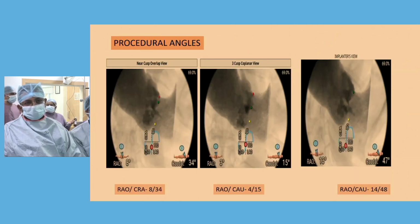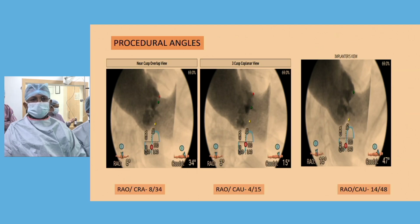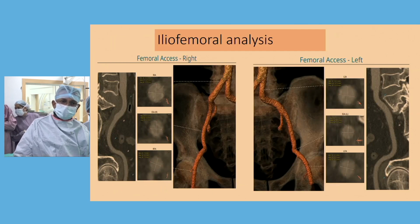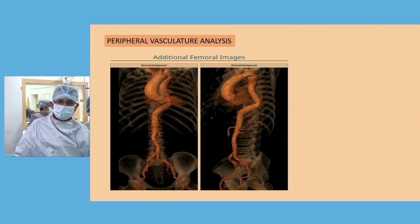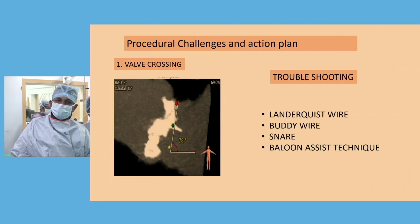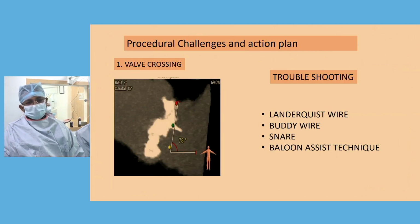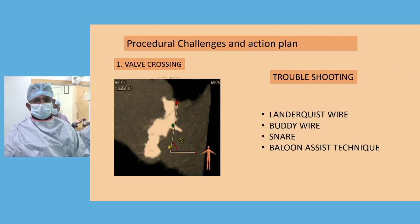So these are the procedural angles. We will try to cross the wire in the coplanar view, then we will deploy the valve in the cuspal overlap view. Iliofemoral analysis: the iliac arteries and the femoral arteries are very good, so we are not going to face any problem at this point. And there are 4 possible procedural challenges. The first is valve crossing, but we can have a Landerquist wire as a buddy wire, or a snare or balloon assisted technique to troubleshoot this problem.